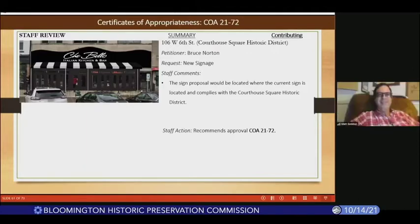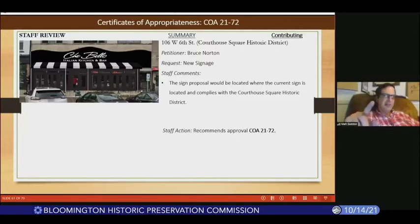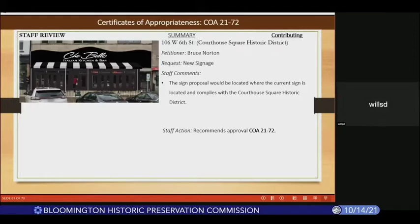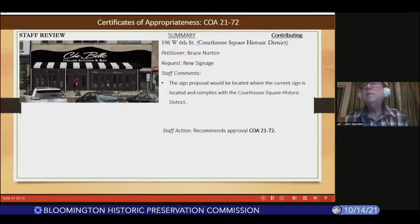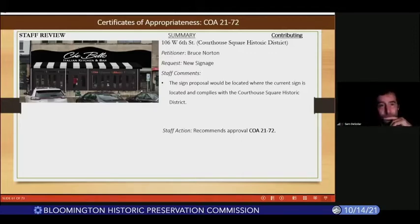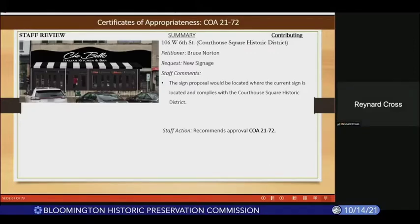So I make a motion. I move to table COA 21-72. Is it table or continue? No, continue. I withdraw the previous motion. I move to continue COA 21-72 to the next meeting. Second. Lee Sandweiss? Yes. Chris Sturbaum? Yes. John Saunders? Yes. Doug Bruce? Yes. Sam DeSaller? Yes. Matt Seddon? Yes. Bernard Cross? Yes. Jeff Golden? Yes. Motion carries.